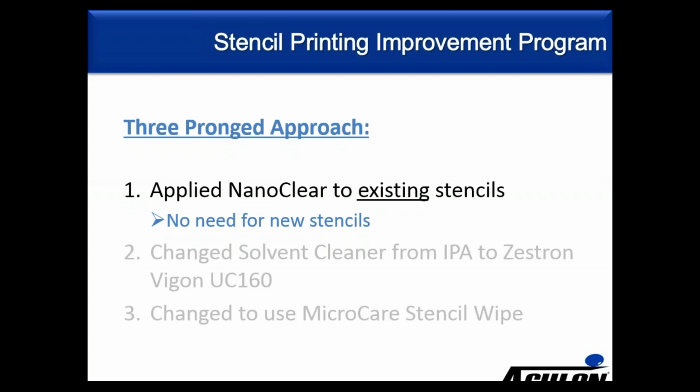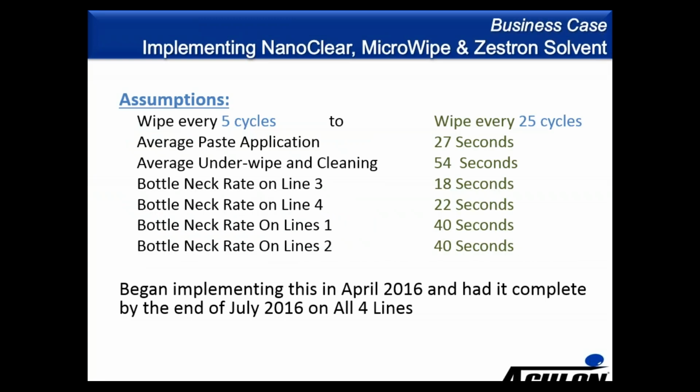Again, if you want more detail, I'd encourage you to go back and look at last year's webinar on our website. So some assumptions: they were wiping every 5 cycles, and they looked to improve to wiping every 25 cycles. They began implementation of these changes in April 2016 and completed by July of 2016 on all 4 lines.